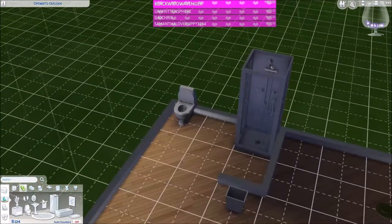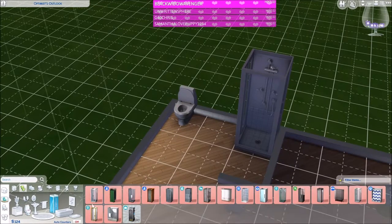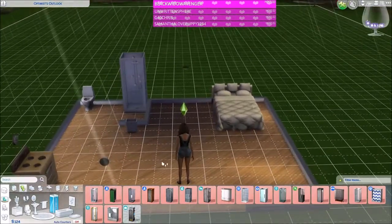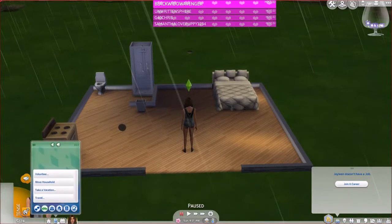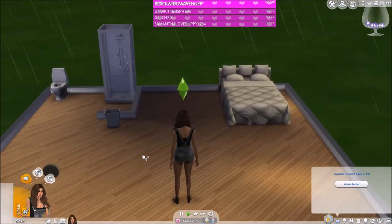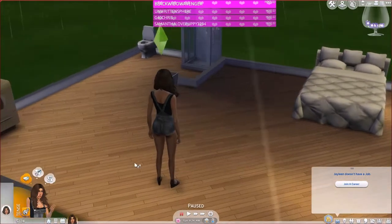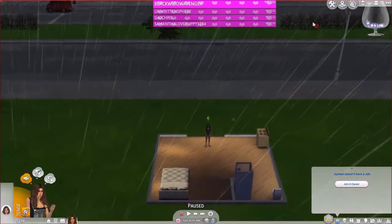Alright, what about this toilet? Functional while off the grid, okay. The shower. Functional while off the grid, okay, good. Alright, so now she definitely needs a job, like, stat. We gotta get her pregnant, like, instantly. Alright, so... Phone. Nope. Join a career, please. Jaylene. Yeah, Jaylene. Alright, come on. What are you doing? Get it. Oh, she can't! Oh, no! Because... Oh, crap.